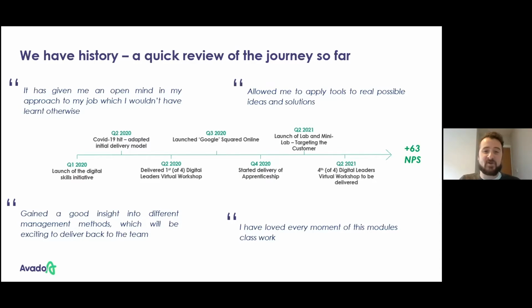Then in September last year, we launched the Google Squared cohort, which is the professional digital marketing program. We actually have the cohort due to complete at the beginning of April, so they're due to complete very soon. Then in October last year, we started delivery of the first cohort of apprenticeships across data analytics and the IT infrastructure technician program.